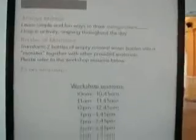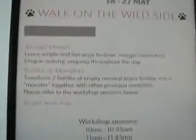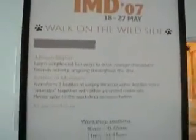Some of the activities at the Singapore Art Museum are workshops where kids make stuff. In this case there's a manga mania thing where they draw manga, I think. And then there's this thing where you make monsters out of bottles and stuff. Let's take a look.